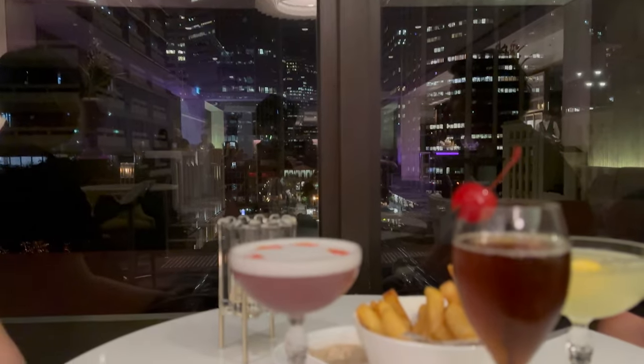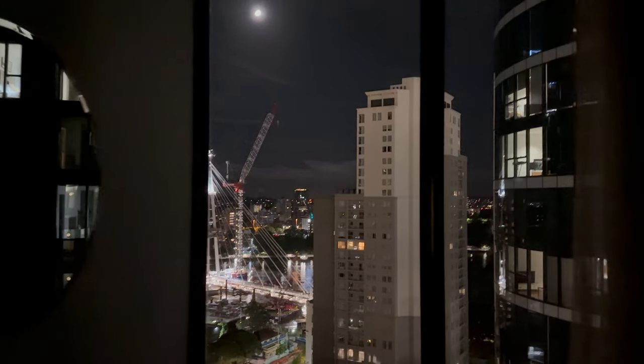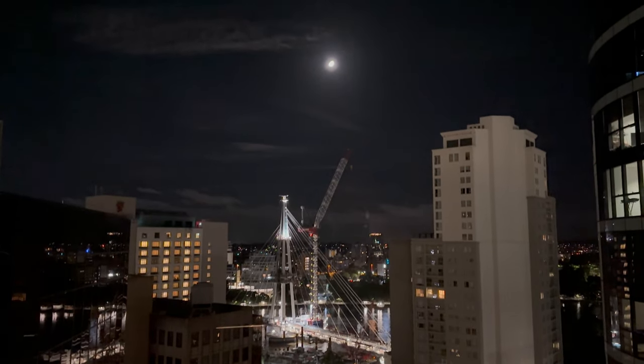We're having drinks at the Sofitel Brisbane lobby. I'm only here for one night, and I'm catching up with my friends, so I'm not doing any sightseeing this trip. Good night from Brisbane. Look at the moon, it's so bright.